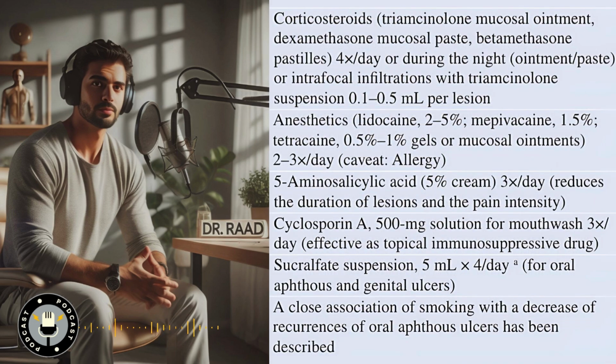Corticosteroids for oral ulcers. Triamcinolone mucosal ointment, dexamethasone mucosal paste, or betamethasone pastilles applied 4 times daily or at night are common. For targeted relief, intrafocal infiltrations with triamcinolone suspension, 0.1 to 0.5 milliliters per lesion, can be administered.